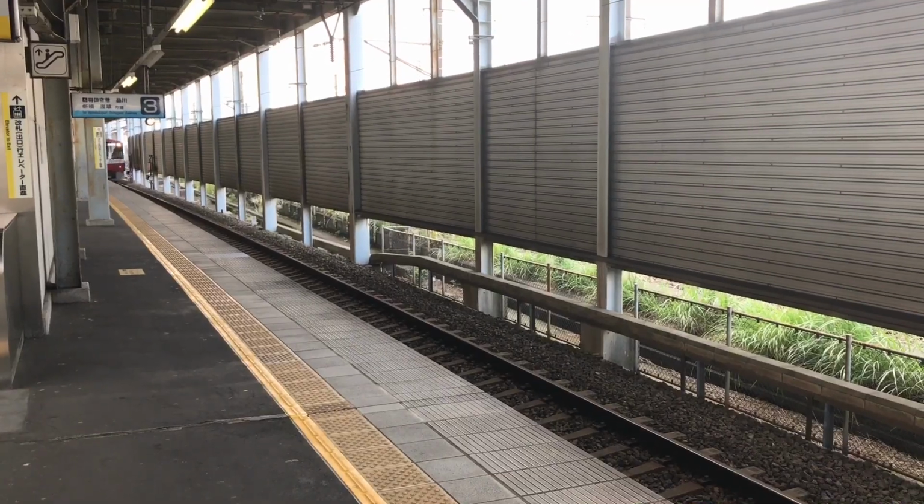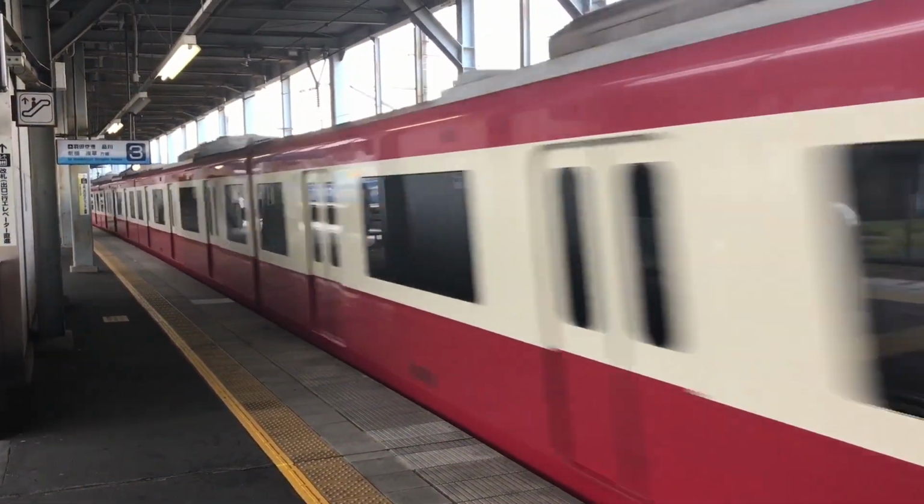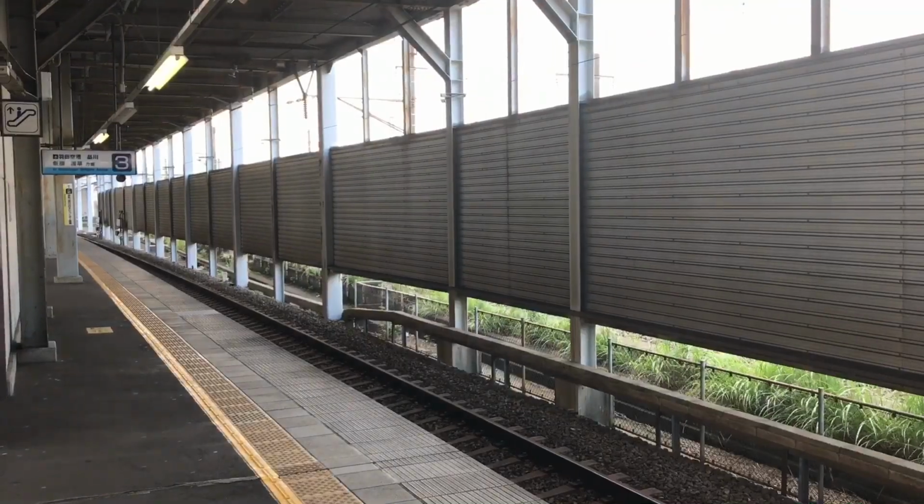All right, that chime you hear at Nanamugi here tells us that a train's about to pass through at speed, so let's see if we can get it. And that's how a train passes.